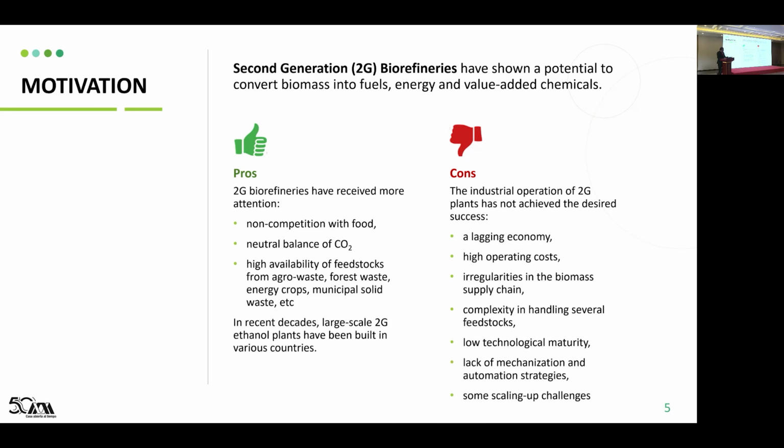Well, however, there is also some challenge in this industry operation because of lagging economy, mainly due to high operation cost, irregularities in the raw material supply chain, complexity in handling several feedstocks, low technological maturity and lack of mechanization and automatization strategies, and some scaling up challenges.